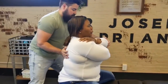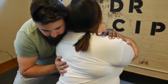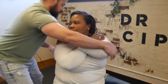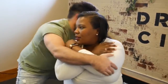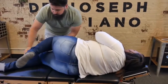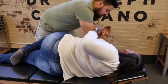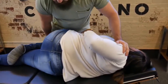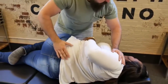Good. So I'm going to rotate you to the side. Look as far as you can over that left shoulder. Good. And then we're going to look that way. This one's a little bit lower here. Alright, bend that top leg and keep that bottom one straight. Good, good. And I'm gonna take this on from you. Just like that. Perfect. Good. Flip to the other side.